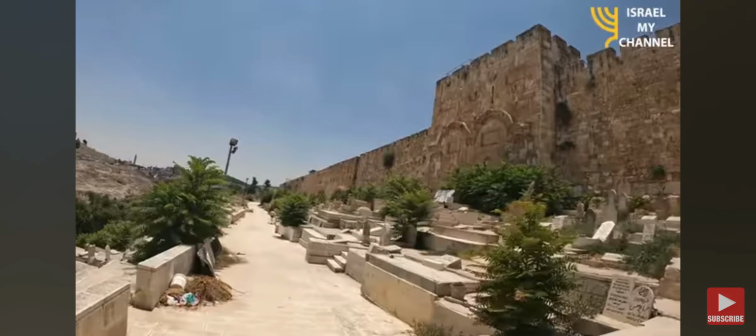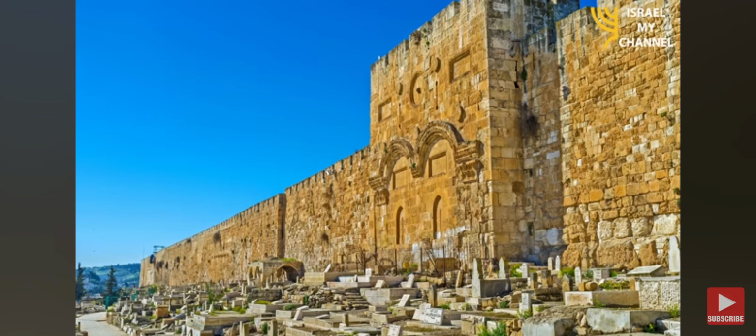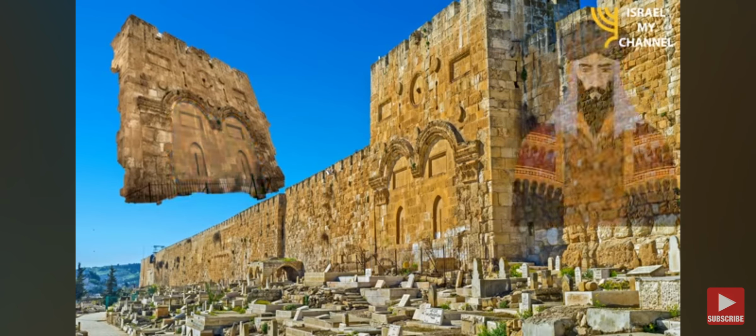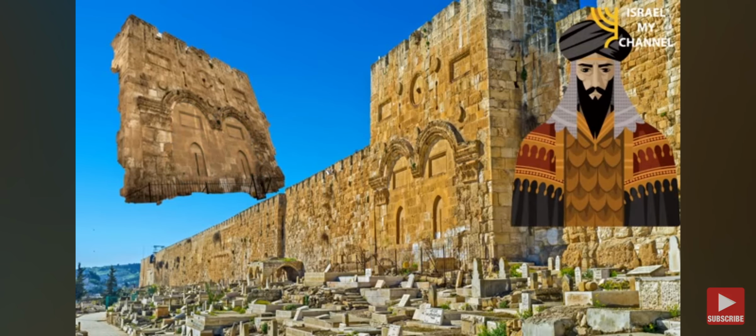So why is this gate sealed and why is there a cemetery in front of it? The Golden Gate was ultimately shut in 1541 by Ottoman Sultan Suleiman. However, it is not the first time that the gate was shut closed. It was also shut closed in 1810, also by the Muslims. Then it was reopened in 1102 by the Crusaders. And then again sealed up by the Sultan of Egypt, Saladin.